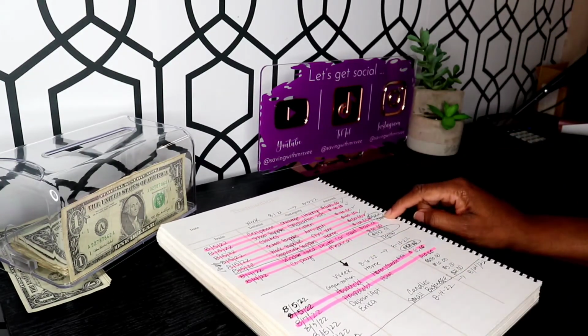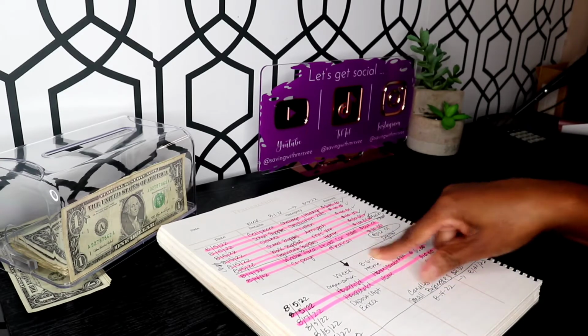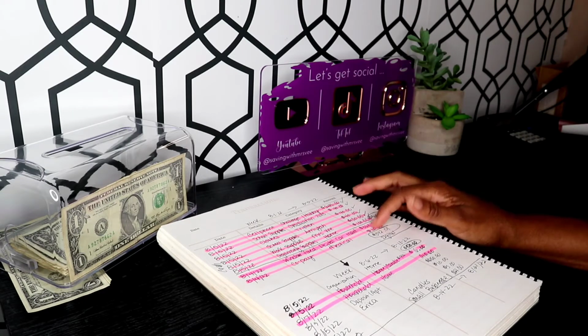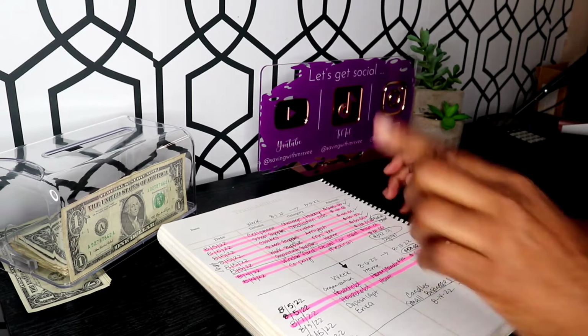Last week I had to take $565 back to the bank, and I also, well, I didn't get to share on the video, but I transferred $392 in digital funds. So I also share that part too on my weekly cash stuffing. But this week I don't have to transfer any money digitally. So let's go ahead and get started.